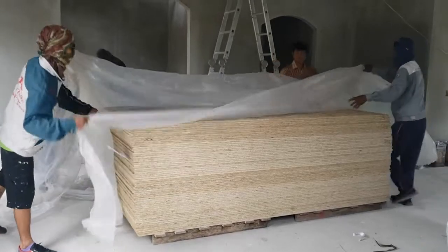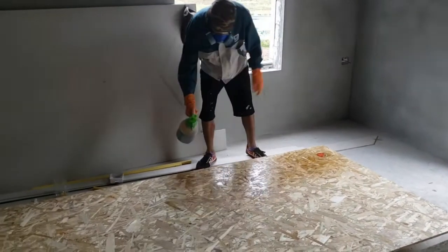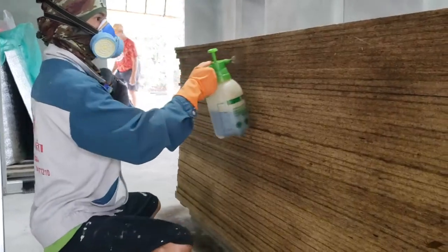Before we install the ceilings, we better put all materials for the attic floor, walls and ceilings upstairs. Naturally, all wood products are treated with termite repellent.